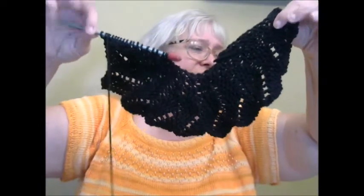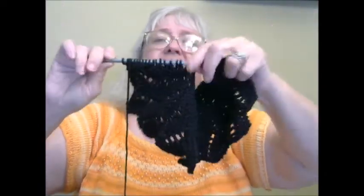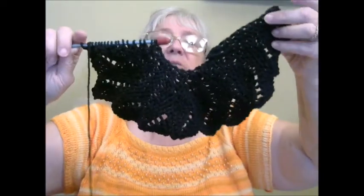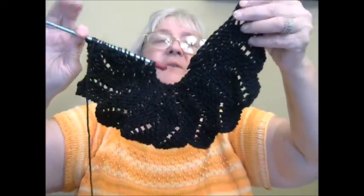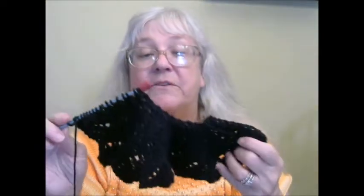I've started another dishcloth. And I've got 2 more segments to go. I have 10, I need 12. So once I finish that, this will be a dishcloth for my mother for Christmas. I'm getting kind of sick of dishcloths, but this is the last batch. My mother has a black and white kitchen.